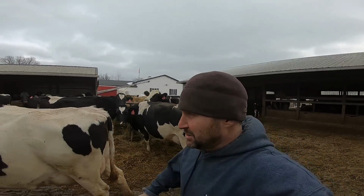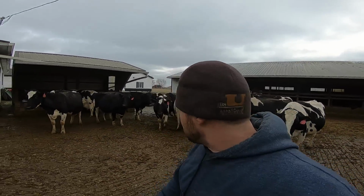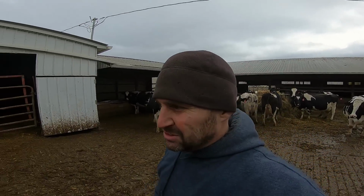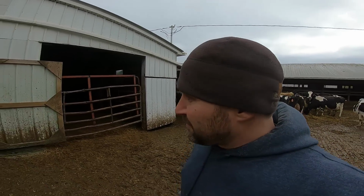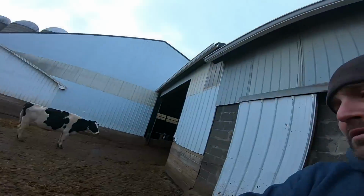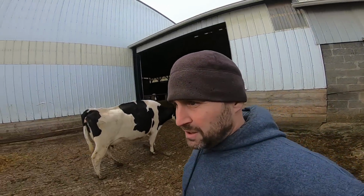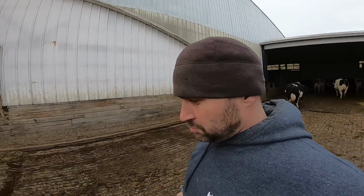Yeah, the cows actually like this brisker weather. They eat more, and they're so big, they can stay a lot warmer than we can. Got this maternity pen here, cleaned out, bedded, ready for more. We've got a couple more cows and a handful of heifers I still have to bring up, so there's going to be more coming. So what I say, 35 calves in 21 days. A lot of work, but we got it handled.